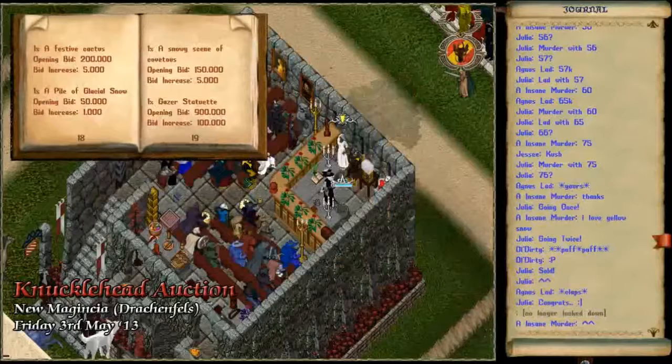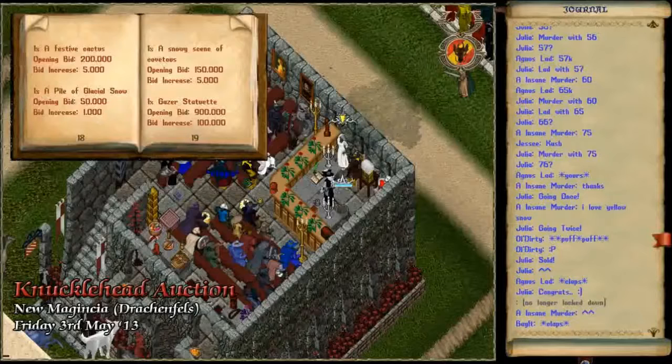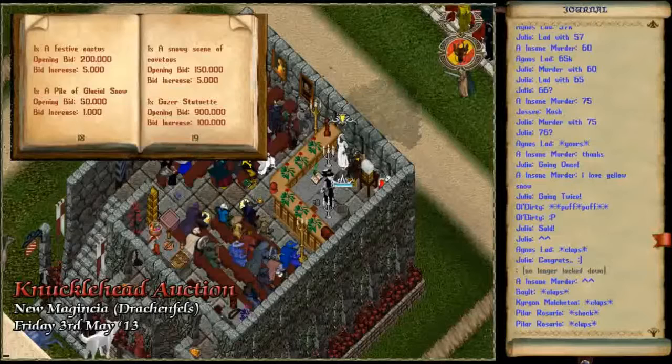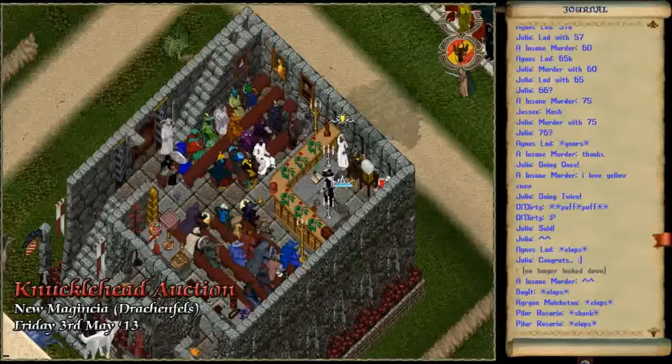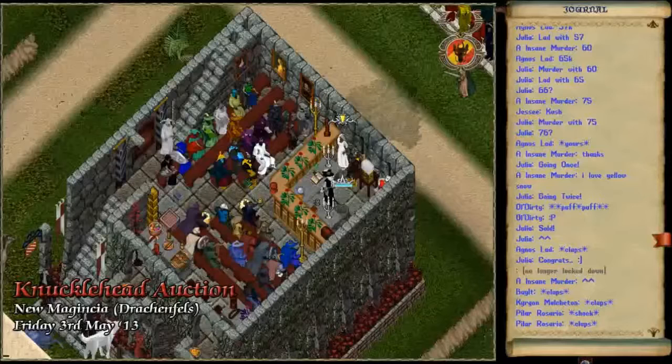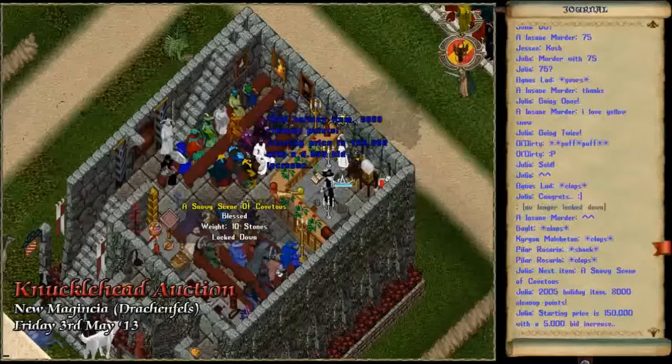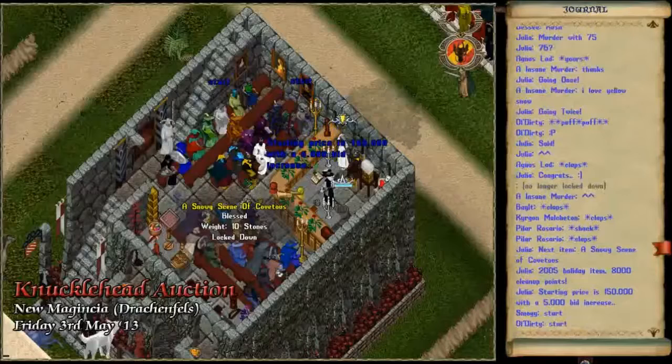And we'll see in just a moment, the next item will be Snowy Scene of Covetous. So this looks like a crystal ball. Opening bid is 150,000 gold with a bid increment of 5,000 gold. Be interesting to see how much this goes for. There we go, so Snowy Scene of Covetous looks just like a normal crystal ball, summoning ball, singing ball.